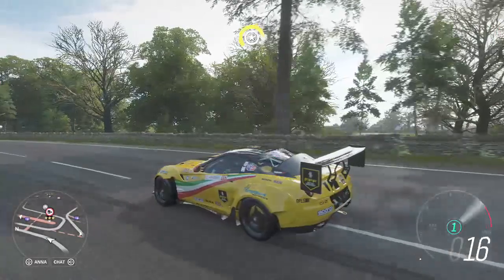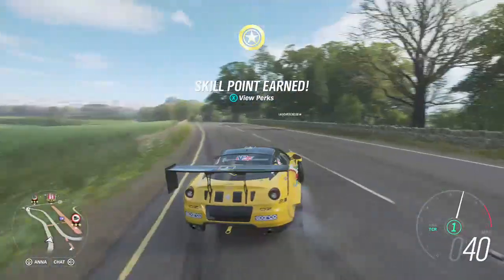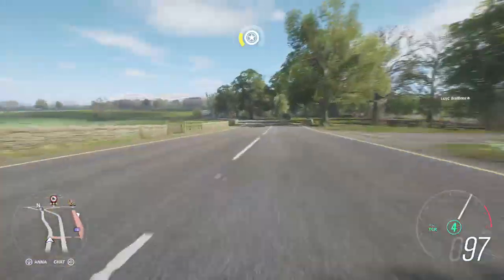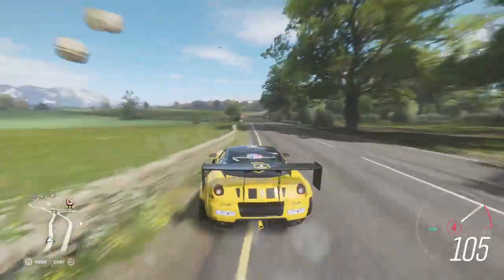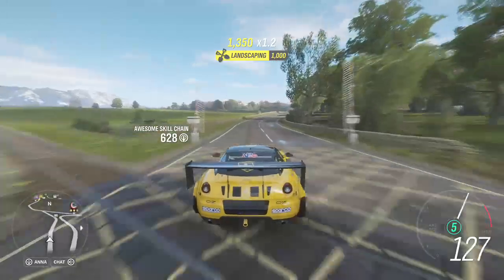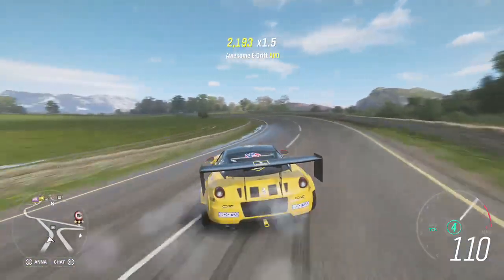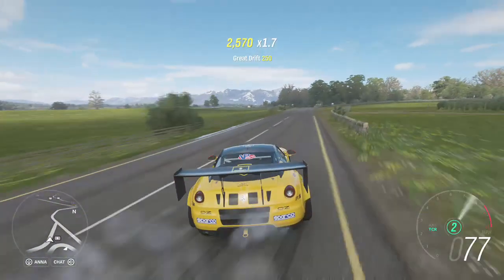I mean, look at this thing. It looks awesome. So obviously it's stock. So we're gonna have to put the Corvette back to stock, but we'll put it back into upgraded, and then we'll race these two cars against each other.